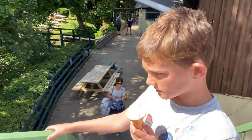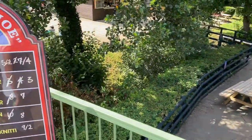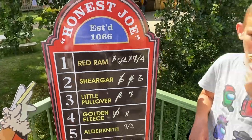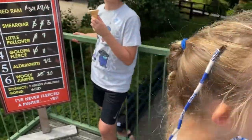Who are you picking, Nathaniel? Have a big sheep, got to be honest. Red Ram. He is shocking. However, last week the others took it, I think I'm going for Seagar. So you never know. Who are you going for, Mummy? Today's wearing green. What about number three? Who's going for Wally Jumper? I went for Seagar, actually. You're going Seagar? Changing. You're going for Seagar. Okay.